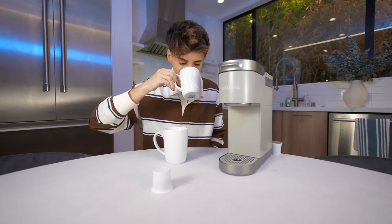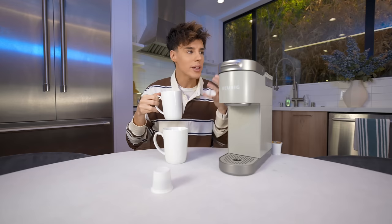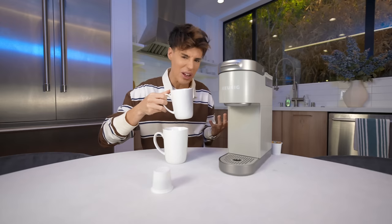It gives gingerbread, but not in the way that you're thinking, which is like the artificial, kind of syrupy. It's more like a realistic cinnamon spice cookie, buttery, almost kind of thing. It is an incredible cup of coffee. This with milk would be even better.